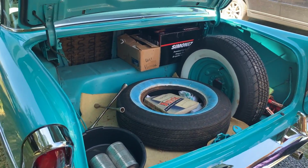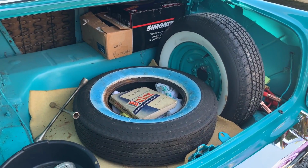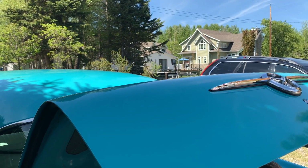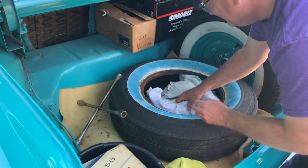You missed a spot. Did I? Thanks. Locals? Exactly. As if the car doesn't look clean enough already.